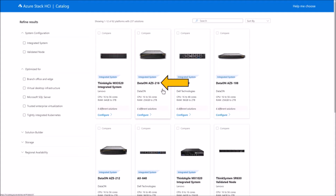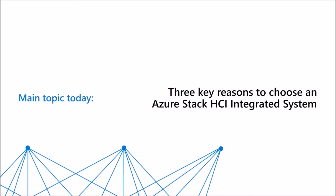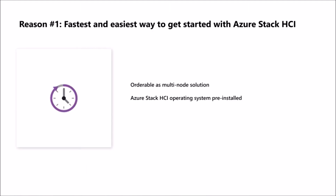And so, okay, there's these integrated systems. Clearly, Microsoft is sort of encouraging using these integrated systems, but why? What's actually different and better about it? So that's the main topic I want to cover, is just like, what are the key reasons? And in fact, I think there's 3. So I'm going to cover 3 reasons that I think you should choose an Azure Stack integrated system for your next Azure Stack HCI deployment.